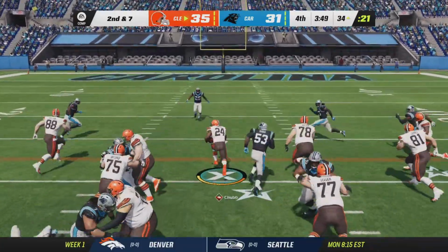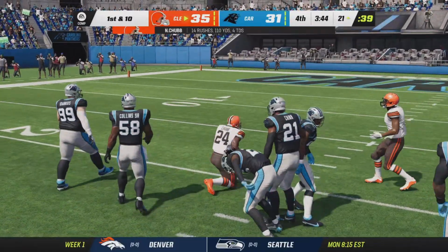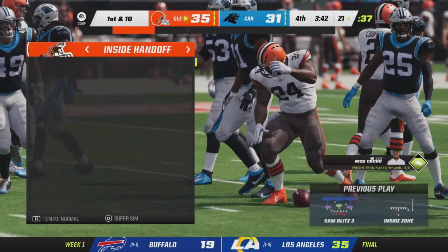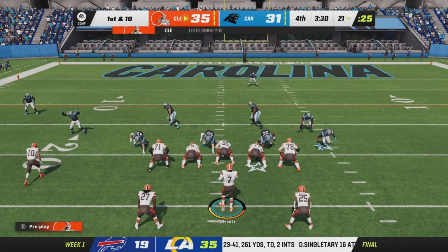They go up the middle with Chubb, and some strong running there as he's down just shy of the 20 on the edge of the red zone. 14 yards, and it's a Cleveland first down.